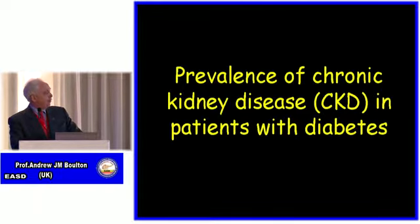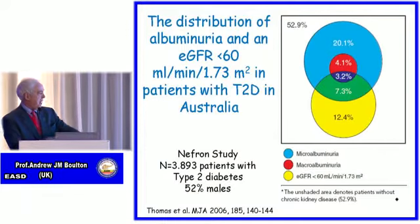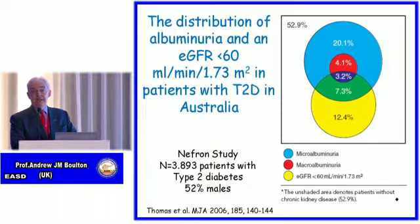So what is the prevalence of chronic kidney disease in patients with diabetes? And here's a nice study from Australia some 10 years ago, just looking at a large number of patients, nearly 4,000 patients with type 2 diabetes. Around 53% of patients had normal renal function, and you see the percentages here with micro, macro albuminuria, and what we would define as stage 3 kidney disease.